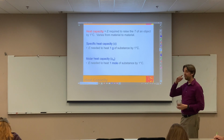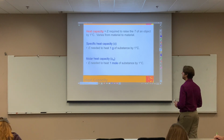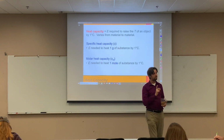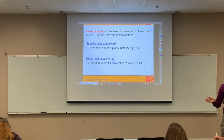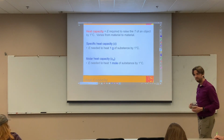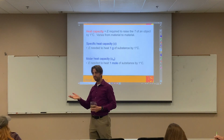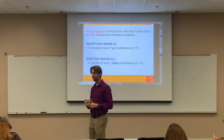Because it's on a per gram basis or a per mole basis, okay? Specific heat capacity versus molar heat capacity. Pay attention to the units with this. If you notice, one of them is in grams and the other is in moles. Can you guys convert grams to moles? Yes, sure. It's no different here. Any gram to mole conversion, you guys should be comfortable with doing that at this point.